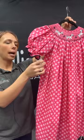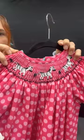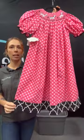All right, so this is the brand Lolly Wally Doodle, and I have heard a lot about that brand, and I know there's people that really love it. This is a new with tags dress. It is a size 6, and it is $12.95, but today on the live, you're going to get it for under $10. So it has the little smocking there with zebras. And it's long. It's pink polka dots, and it's size 6, and it is long.